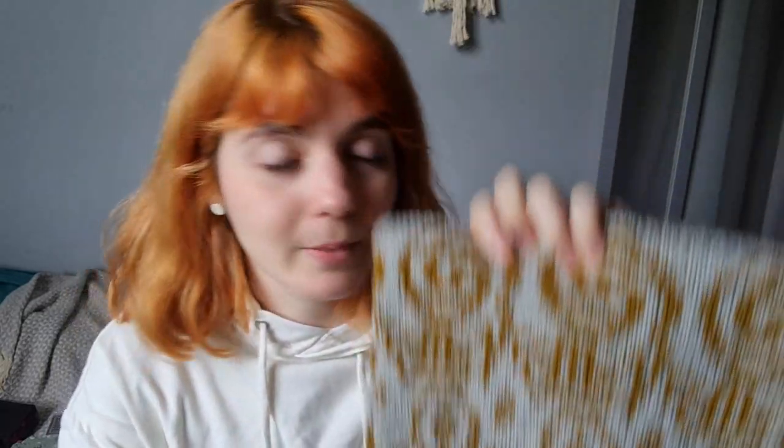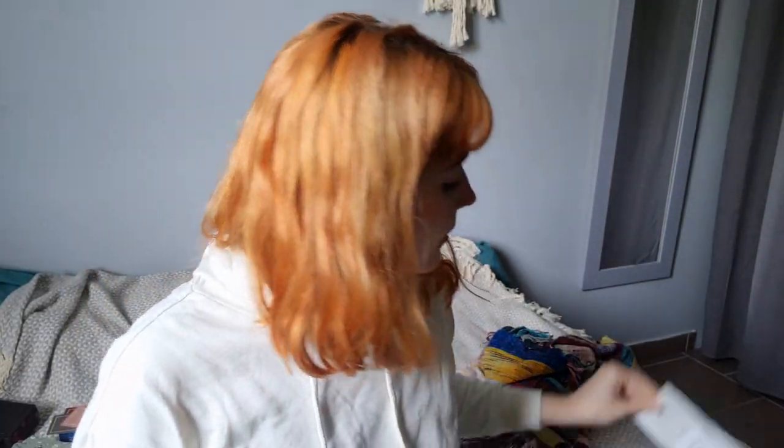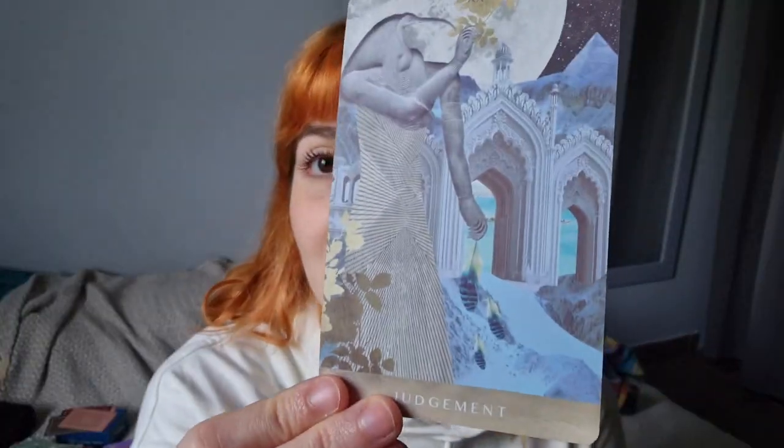And so I chose to draw a trumpet, which wasn't the easiest thing to do, but I did it nonetheless, and I'm kind of happy with my little trumpets. So in the Moonchild Tarot, this is it.